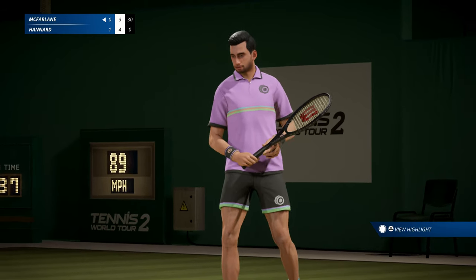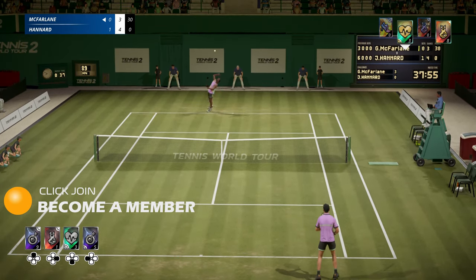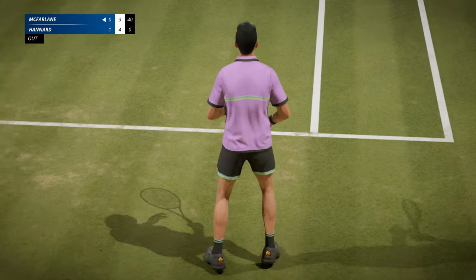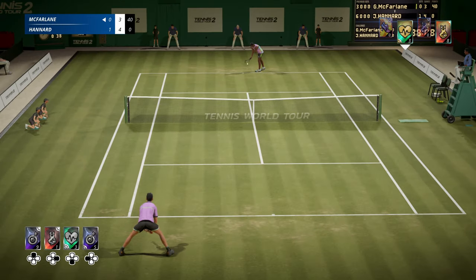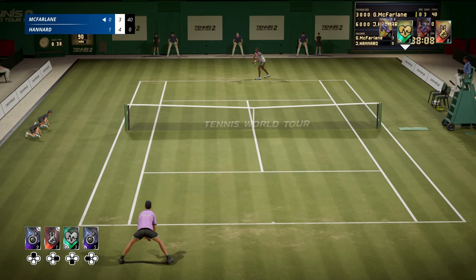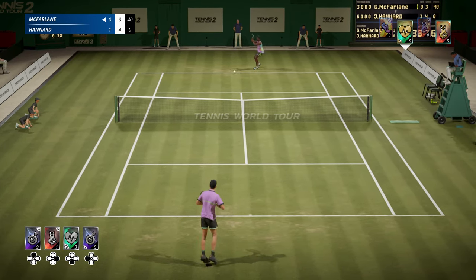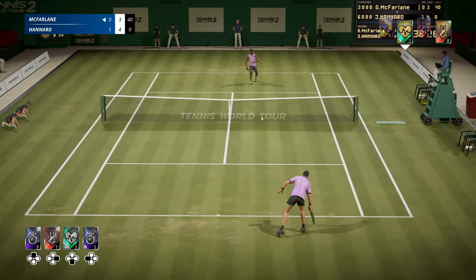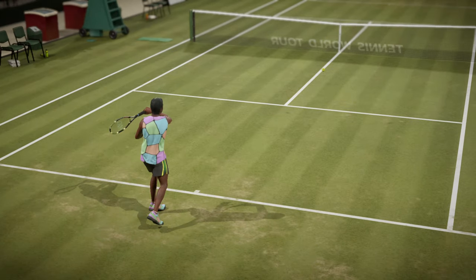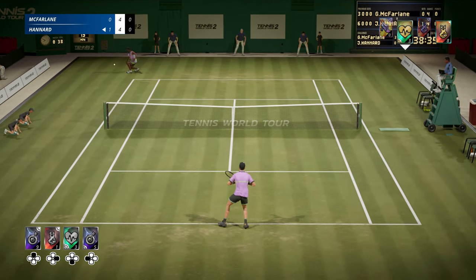Oh, great serve. 30 love. Okay, lovely serve. 40 love. Go, comfortable hold to serve for McFarlane. That's 4-all in this second set now. Very important that we hold on.